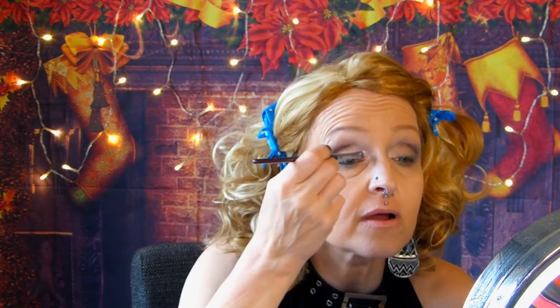Now, in that C shape, I'm gonna start using very white eyeshadow. Now, this is just a flat applicator brush, but it doesn't matter which one you use as long as it's clean. And I am placing that mostly on the inner corner.